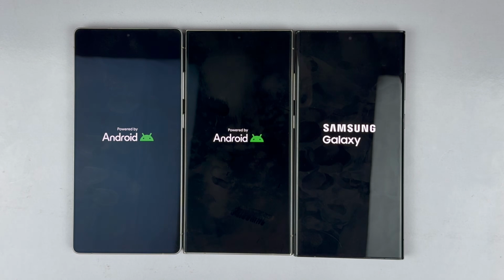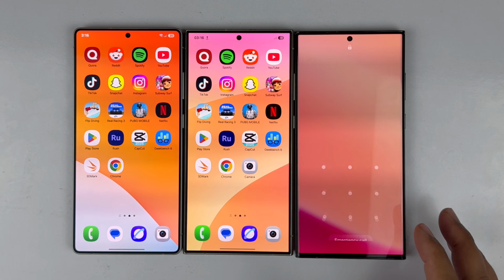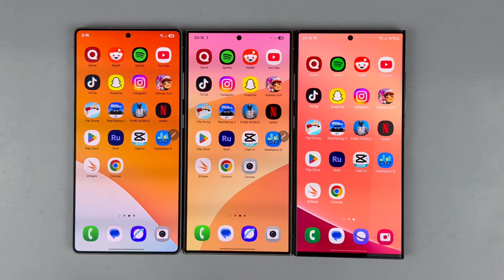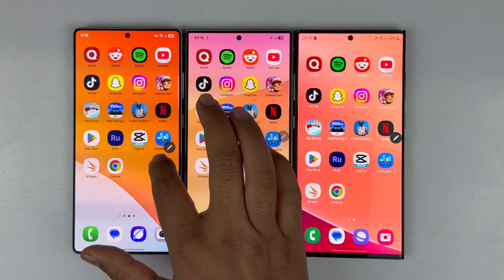So let's see which device is going to be faster, and it's not a surprise, the S25 Ultra is going to be faster in terms of the boot up speed. Then we have the S24 Ultra and the S23 Ultra. The difference between the boot up speed on all three devices is not going to be massive. There is just a few millisecond difference between all three devices, and all are going to be absolutely great devices.